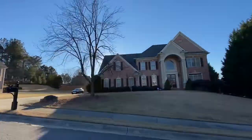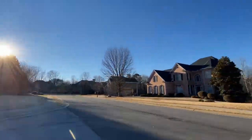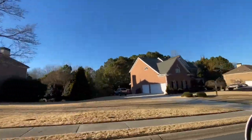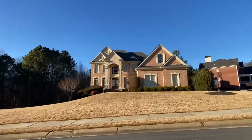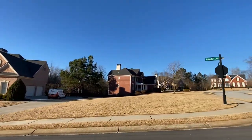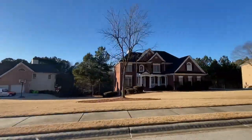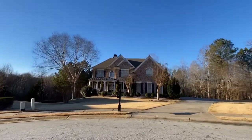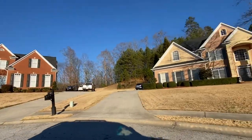So you have Lakemont's average price point at just under $400,000. You have Lakeside at around $450,000, and then you have Wood Creek at $550,000. And all the homes are not necessarily similar, but they all have that John Wieland look with brick and stone, and just very nice.